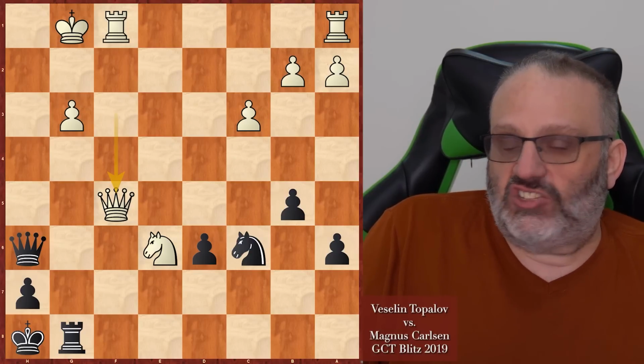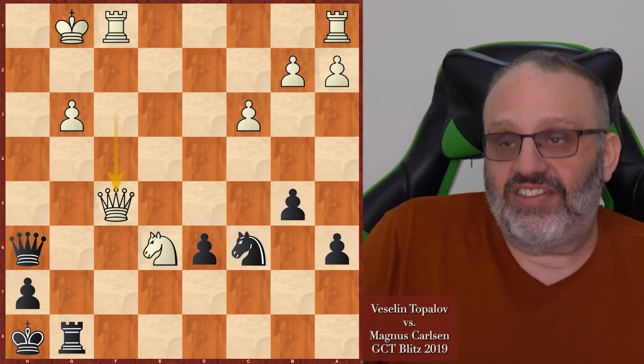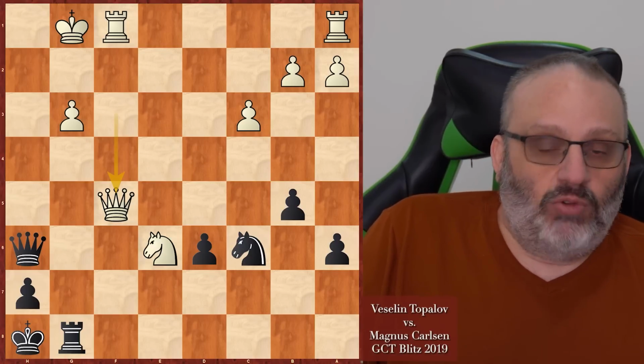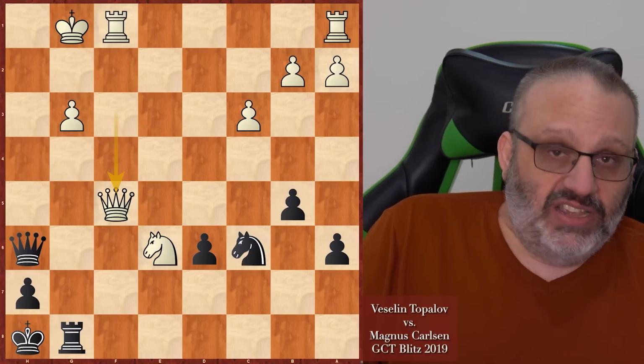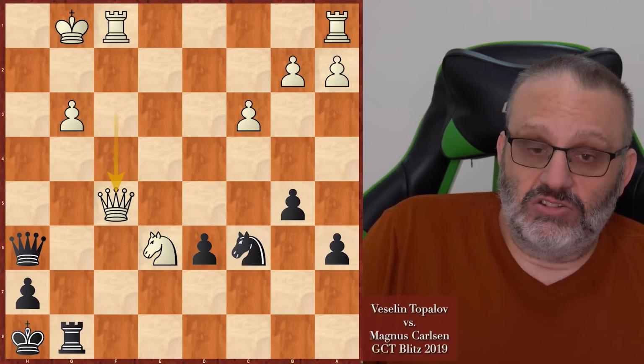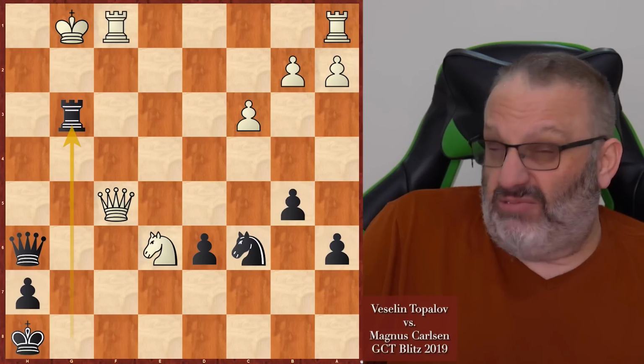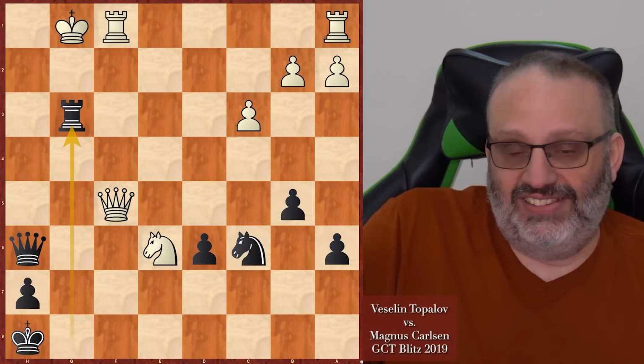I mean, if Magnus plays rook takes f5, you probably can't take the rook. So he should have said, what am I missing? And what he's missing is very simple. Rook takes g3, and now Topalov resigned. I'm sure he saw that. Who's not going to see that?